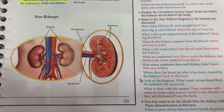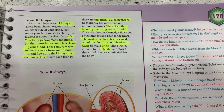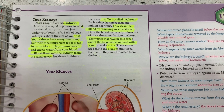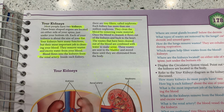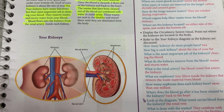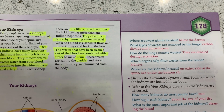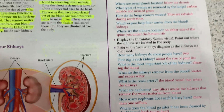Here is a diagram of your kidneys. Most people have 2 kidneys, and each kidney is about the size of your fist. There's a lot of things that kidneys do, but the most important is cleaning your blood. So waste from the blood, they will go into your kidneys from the renal artery, and there is a diagram that shows you the renal artery. There's tiny filters called nephrons in there. So let's look where the nephrons are labeled.